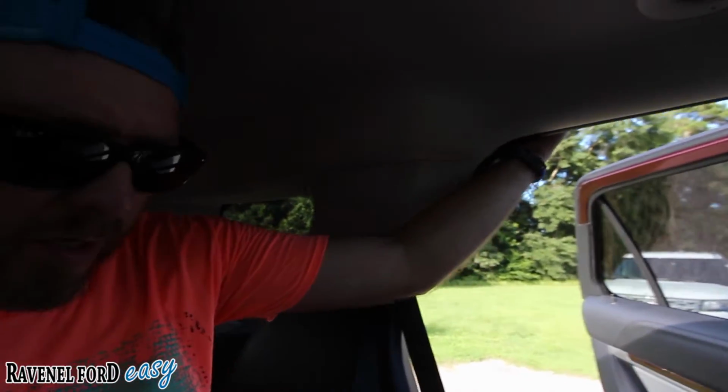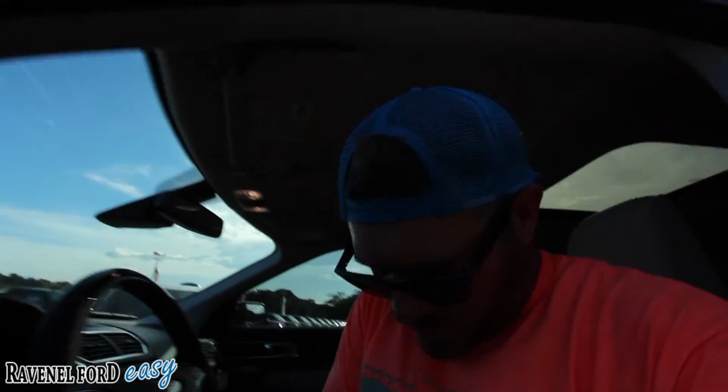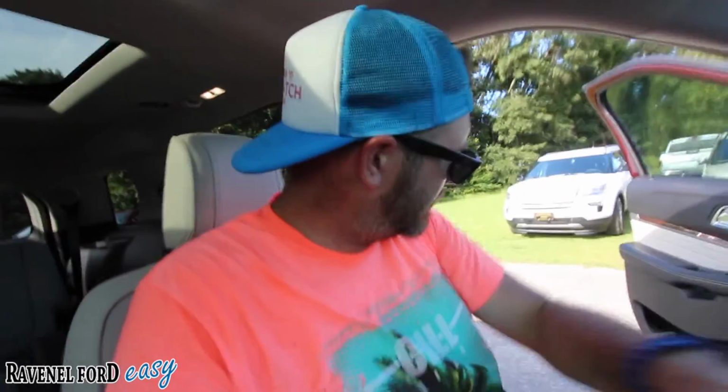So just put your hand up there and grab and pull out. Kids will be able to get out of the third row a lot easier than an adult. As far as I'm concerned, that's a beautiful car. Man, let's go ahead and park it back in the spot. Let's just keep the cameras rolling. Let's give y'all some real in-depth here, you know.